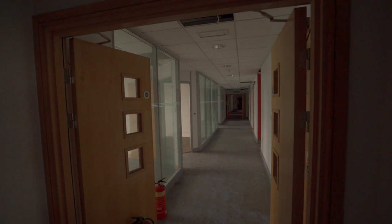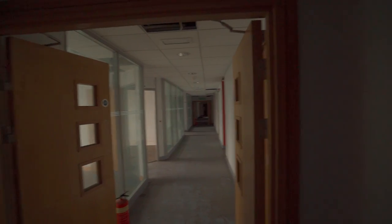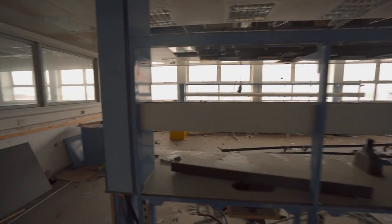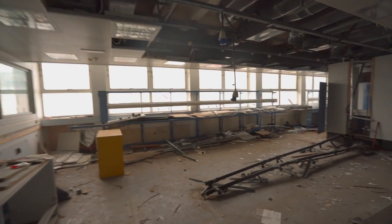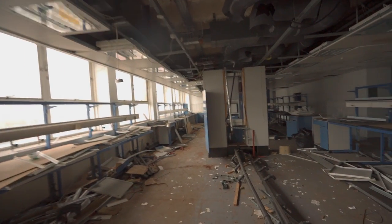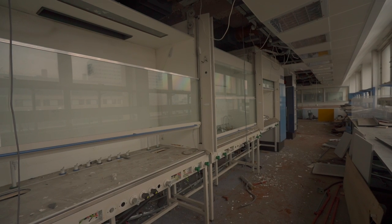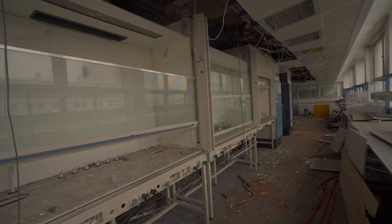Architecture's changed on this floor. Sort of offices there that reminds me of some sort of business. And this lab is truly nothing in comparison to the others. Absolutely been obliterated. And I wonder why this modern one has been, but some of the old ones remain perfectly intact. I'm not going to spend long in here.